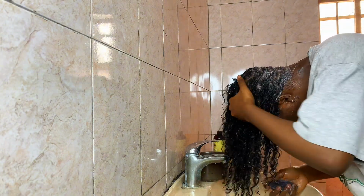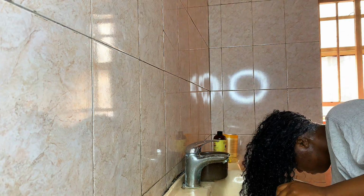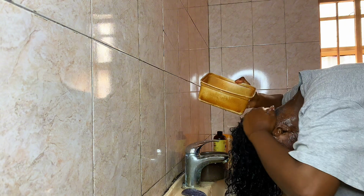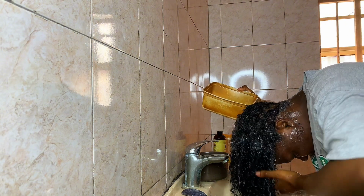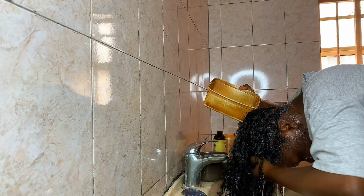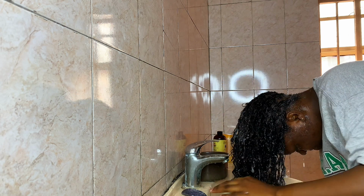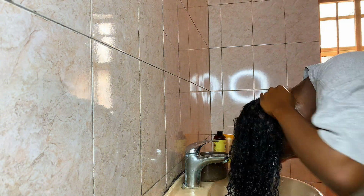So now we're going in with my shampoo. I'm using the Sunny Isle shampoo. It's supposed to be a moisturizing shampoo, but I wouldn't say it's moisturizing. But if you pair it with your conditioner, you could get good results. For me, I see it more as a cleanser, and my hair feels clean after one wash. That's why I continue to use it, but I don't really recommend it. I'm using it till it's finished.